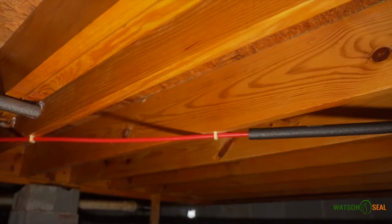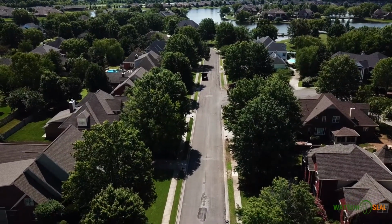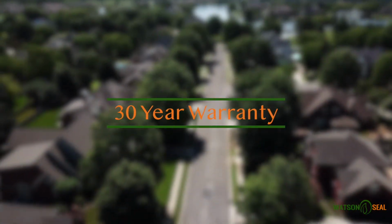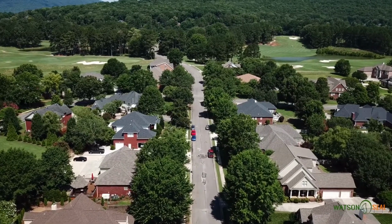Watson Seal Crawl Space Framing and Subfloor Sealer is a professionally installed, one-and-done process that protects the entire floor framing system day and night, 365 days a year, adding major value to your home, and is backed by a 30-year damage and lifetime flooding transferable warranty. It's the innovative, affordable solution to your home's moisture issues that really delivers great peace of mind.